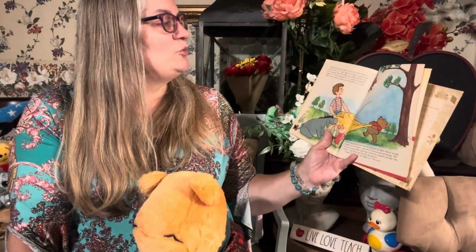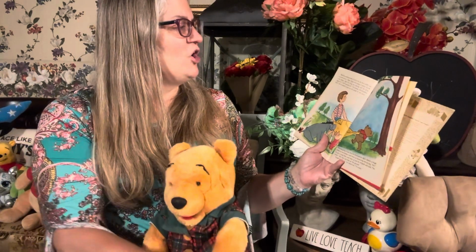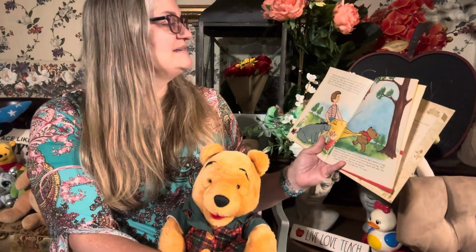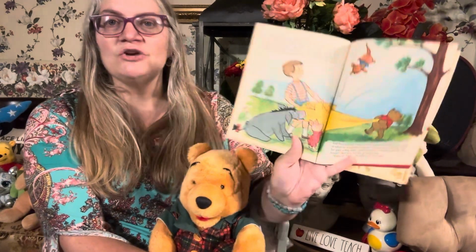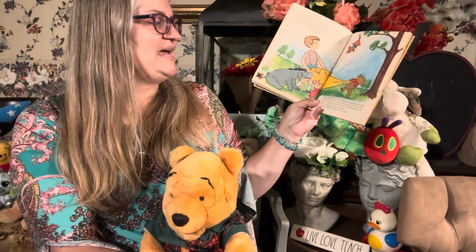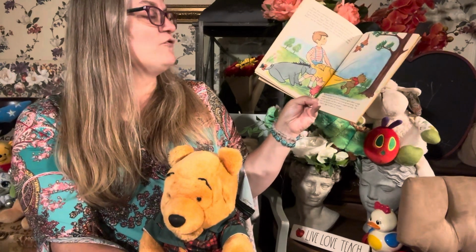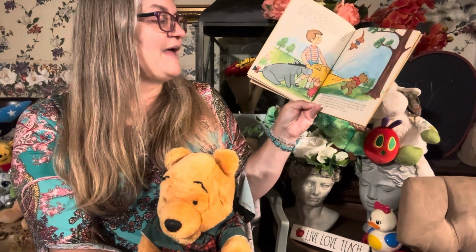When Roo understood what he had to do, he was wildly excited and cried out, Tigger, Tigger, we're going to jump. Look at me jumping, Tigger. Like flying, my jumping will be. Can Tiggers do it? And he squeaked out, I'm coming, Christopher Robin. And he jumped straight into the middle of the tunic. There he comes, straight down. And he was going so fast that he bounced up again, almost as high as where he was before, and went on bouncing and saying, oh, for quite a long time. And then at last he stopped and said, oh, lovely. And they put him on the ground.